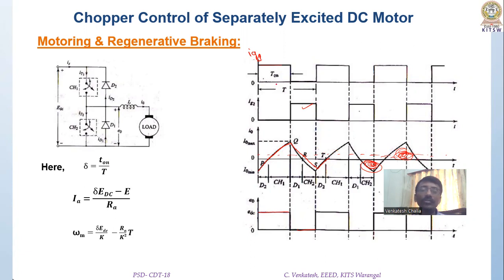If I gradually decrease this T on and increase the T off, then what happens? Positive portion will be less and negative portion will be more. In that case, the average current will be negative, indicating that the motor is operating in regenerative braking mode.